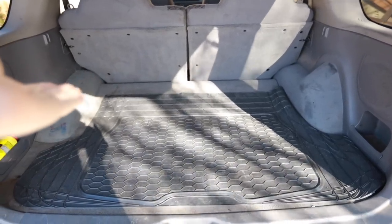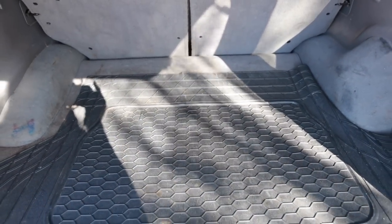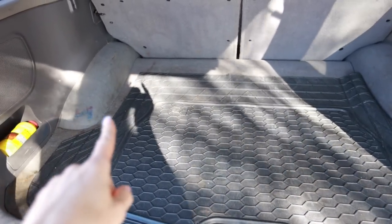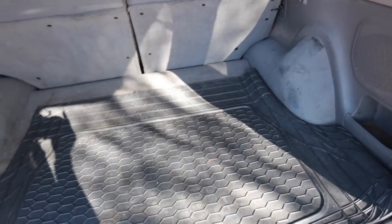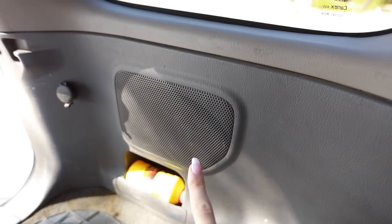You're probably wondering, what about back here? No, we did not detail any of this stuff back here because Celine actually found a company that makes molded rubber flooring that completely replaces all the carpeting as well as the little humps right here for the wheel arches. So she's just gonna get that, so it's good to go for overlanding. And I just realized this thing has got two, I think they're subwoofers or 6x9 speakers in the back. Probably gonna have to do a stereo upgrade on this thing too.